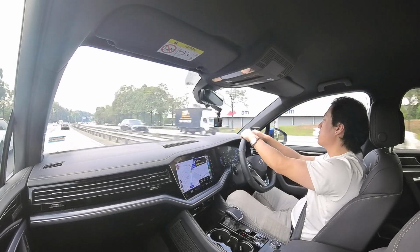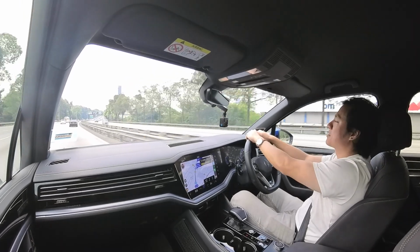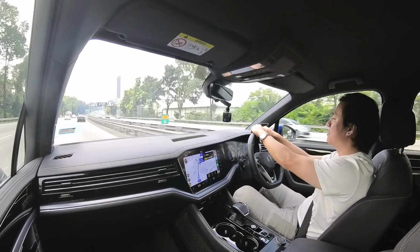But as it is, it's a great product. Rear seats are huge, boot space is humongous. Yeah, it's really ready for a family. You can have teenage kids and you can have adults, right? 4 adults in this car, and it's no problem at all.